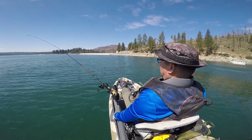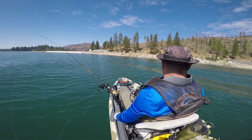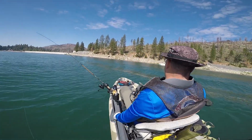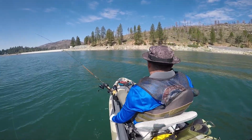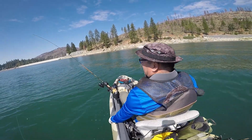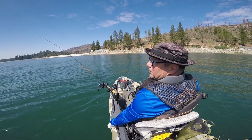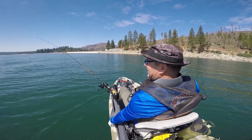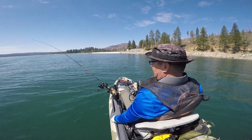Check out these waves. These are what the wakeboarders make. So much for a relaxing day out on the lake, huh? That's all right. We're gonna hook one up here.